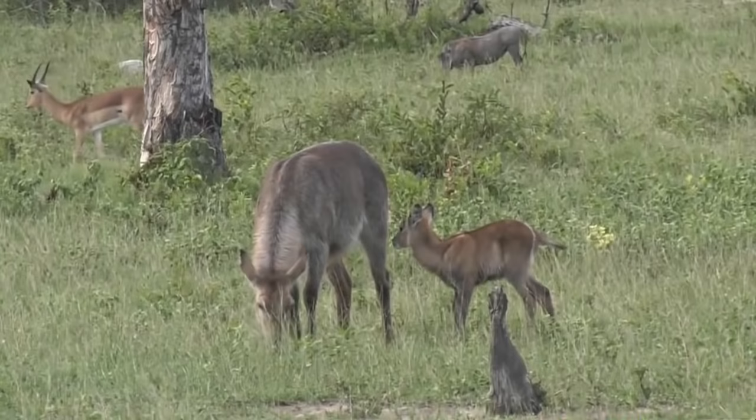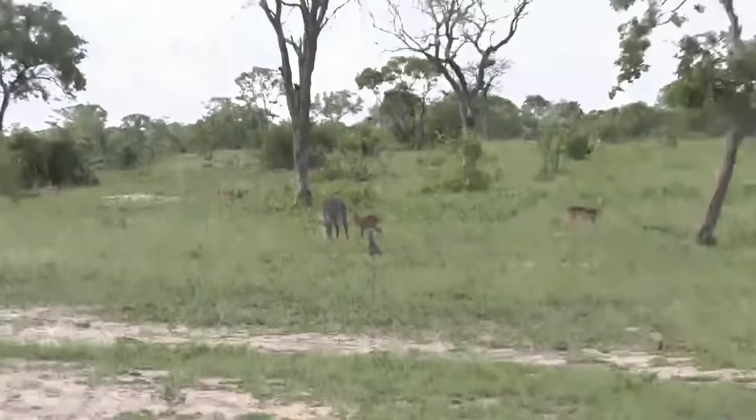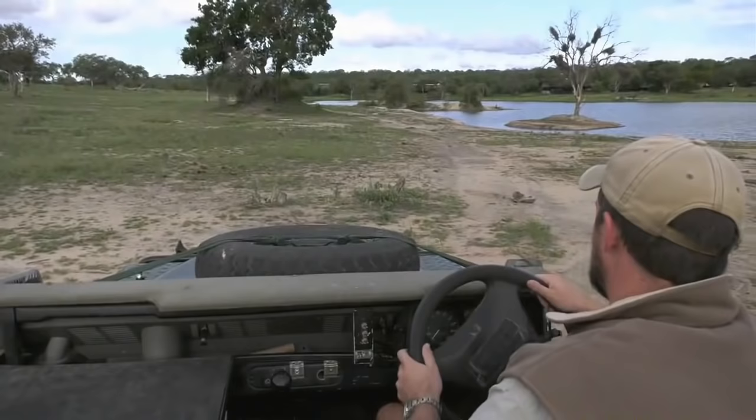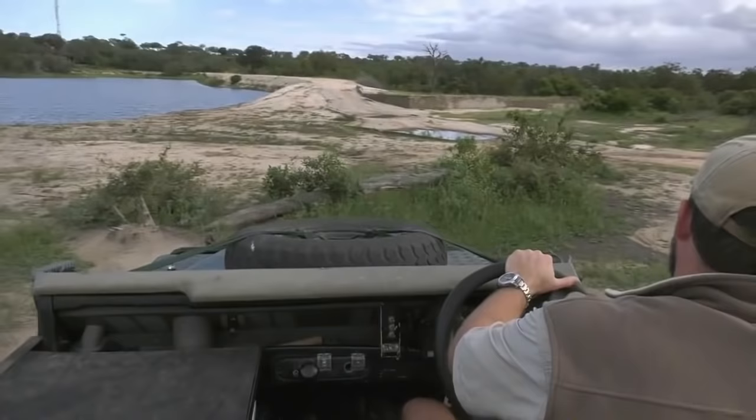Right, now I believe we can start making our way towards Tingana, so let's do that. We're going to leave our little baby waterbuck. Be careful, little waterbuck. When Tingana and Hosana are around, it is not safe at all. We know Tingana loves a little baby waterbuck, or he used to anyway. I'm pretty sure he's going to be on the prowl at some point.